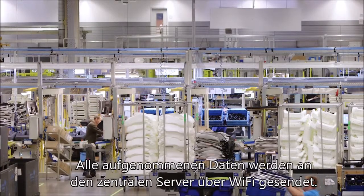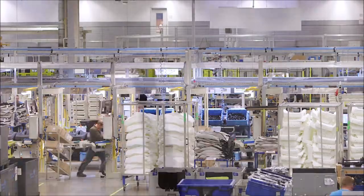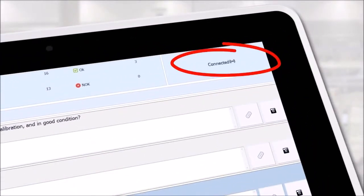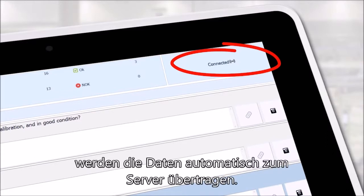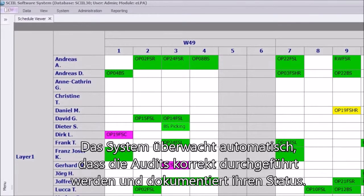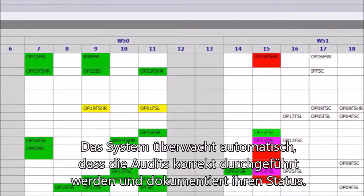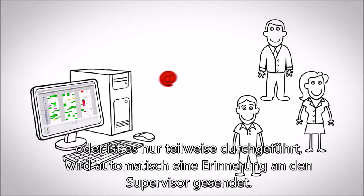All the recorded data are transmitted to a central server via Wi-Fi. If no network is currently available, the data is first saved locally. As soon as a network connection has been established, the data is automatically passed to the server. The system automatically monitors that audits are conducted correctly and documents their status. If a planned audit is missed or only partially conducted, a reminder is automatically sent to the supervisor.